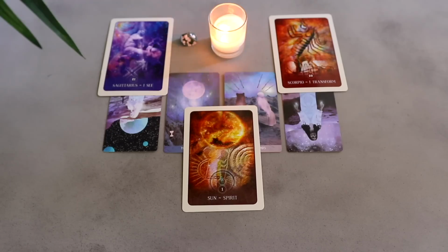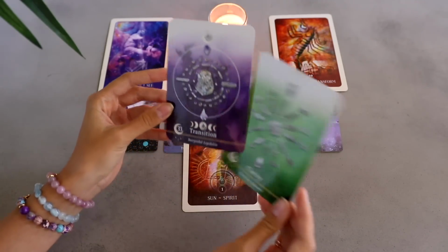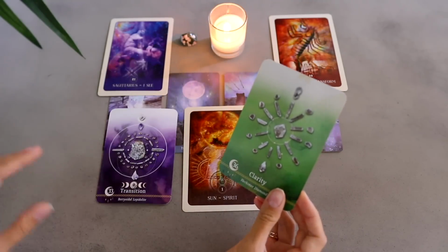And so, whoo, it's just powerful, you guys. I'm getting goosebumps. I've been getting a lot of goosebumps in these piles lately. I don't know if it's just my AC that's on right now, or if there's some sort of special energy in today's reading. I don't know, but I'm getting a lot of goosebumps today. So our next two cards over here are transition, and then we have clarity.